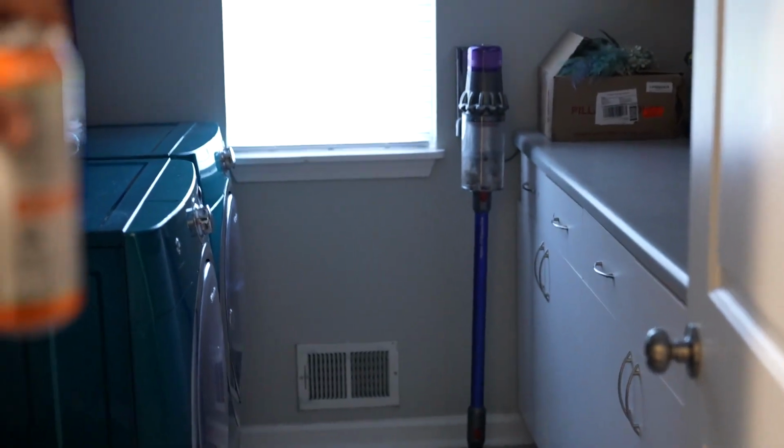I imagine there's a laundry room. Dyson vacuum. That's a good-sized laundry room. That's a $700 vacuum. I'm telling y'all right now, I have one of them. I don't know why I bought it. I was being stupid. Apparently he was too, though.